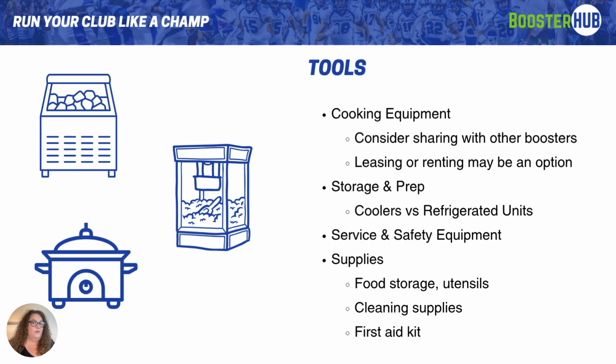And in our volleyball concession stand, we had an indoor unit that stayed cold all the time during season. And we never had to go through that prep work or that cleanup work. So again, it's something that if you can go in with another booster club and consider buying like one of those refrigerated units, the door slides open and all the drinks are behind it, it may be a good option for you. Again, all concession stands are a little bit different, so it just depends on your setup, but something you may want to consider.